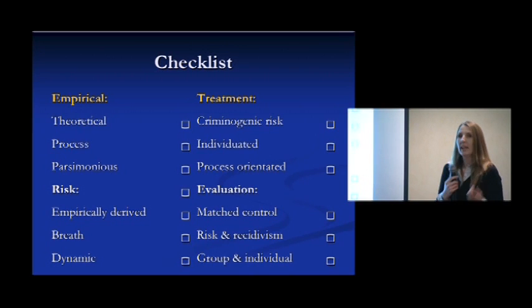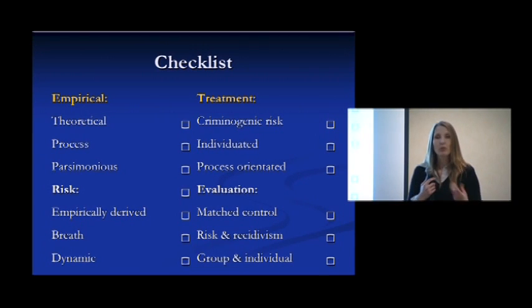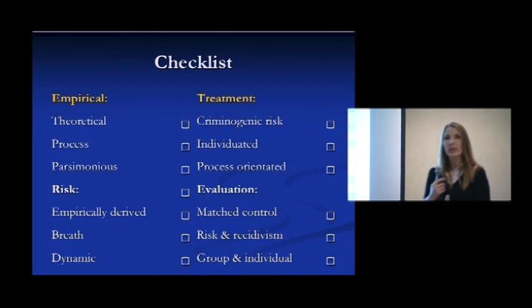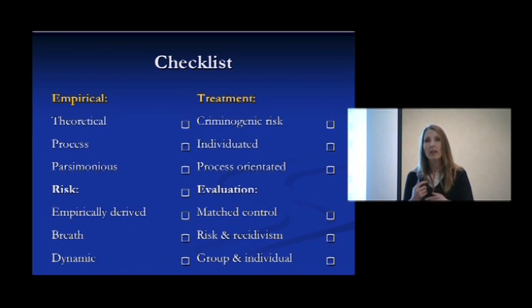Treatment: are you going to change the things that matter, not the things you think matter? Is it individuated? Can individual risk profiles be accommodated within this program? Is it process orientated? Do they understand the process? And are you trying to show the offender how that process works so they can interrupt it?